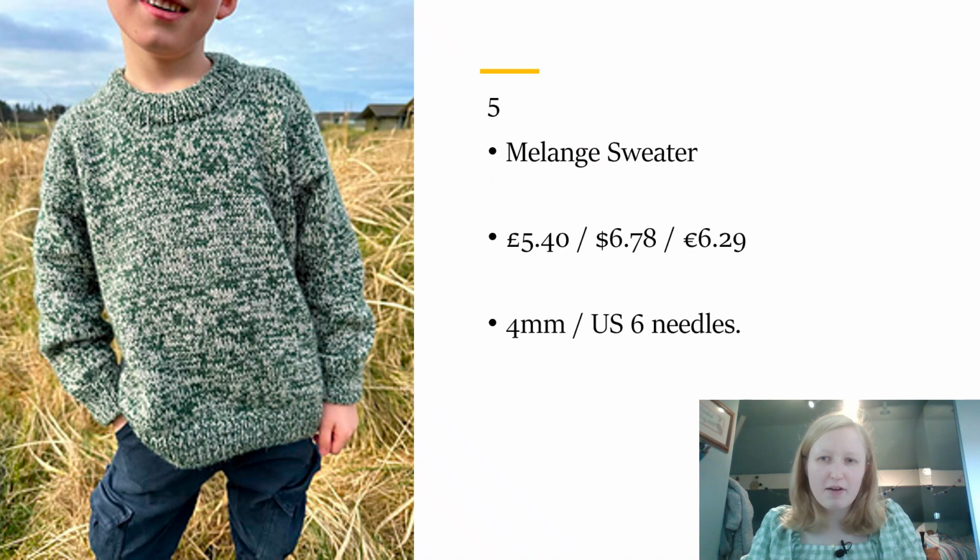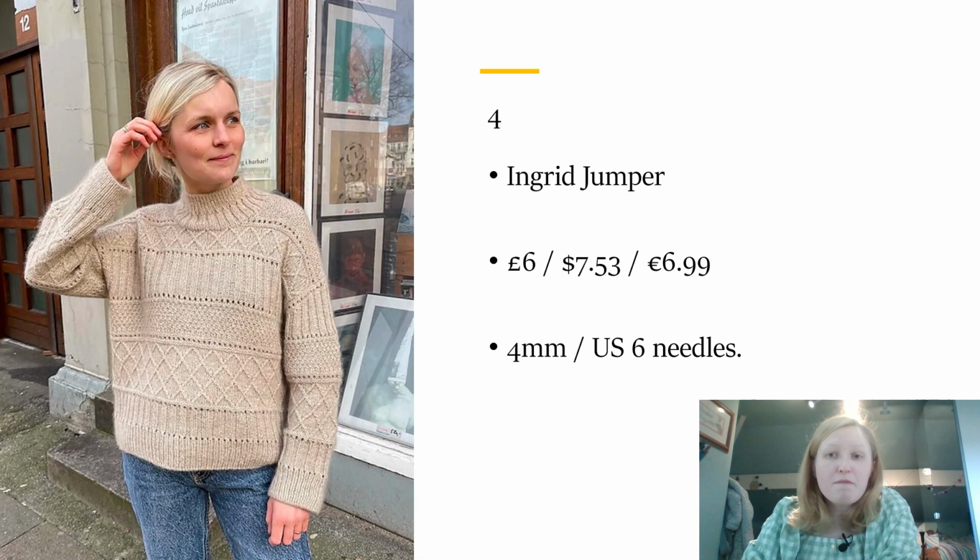I wish I could say more exciting adjectives about it, but I can't. I just really like it. It's just good to feel like you're using up your scraps sometimes. Yeah, you could totally go crazy and stripe it and not just do 2 colours as well. So yeah, lots of potential for that. Number 4 is the Ingrid jumper, and this ranks high up, probably because I'm biased and I've made it.